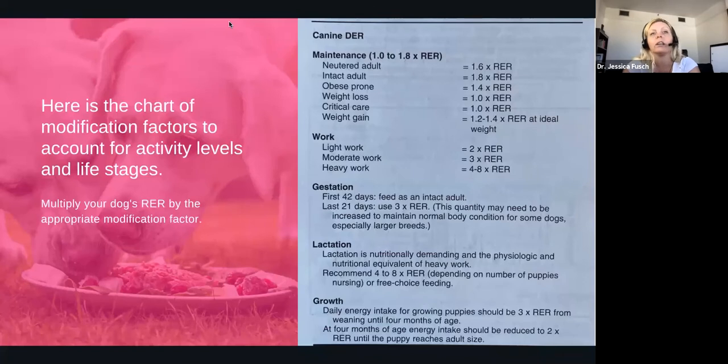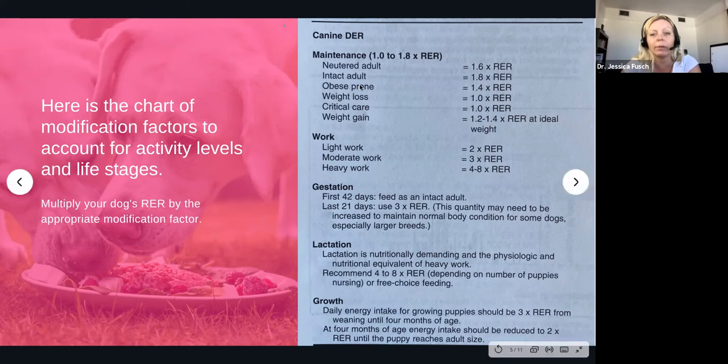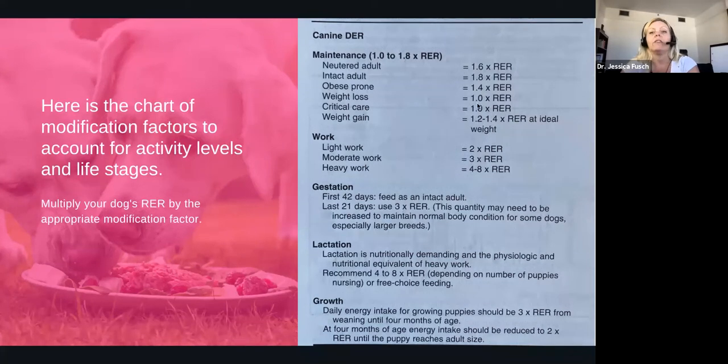But more dogs than not are overweight. Most dogs are actually overweight or even obese. So if they're obesity prone, that's the typical dog here, and you actually have them at a good weight, but you know that they gain weight easily, then your modification factor is going to be 1.4. Okay. If you want them to lose weight, then your modification factor is 1. And that just means that all you do is provide for them their resting energy requirement. That's what RER stands for, resting energy requirement.